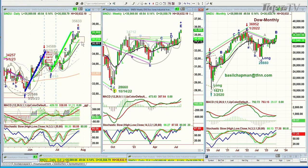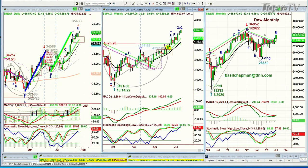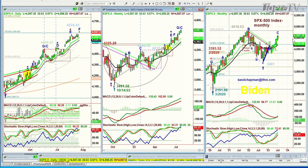That's number one. Number two is if you're looking at the S&P. There we go, S&P. Very much above the 9-period moving average. 9 is above the 14. The MACD is good, but it's starting to narrow. The stochastic's good at 90%. The on-balance volume's a little overbought.